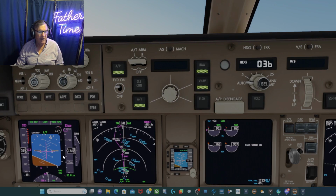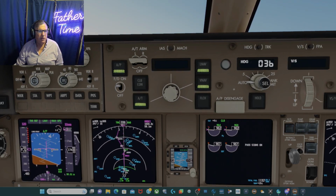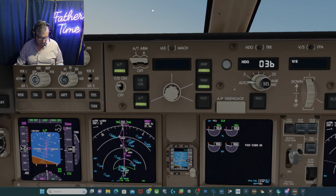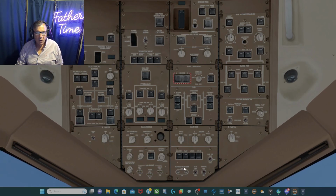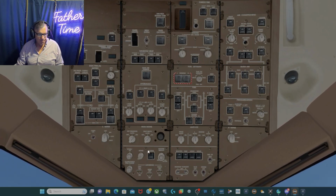Here comes our 18, climbing like a crazy babe. So there's a transition altitude. Standard, standard, standard. Come up on the overhead. Turn out the lights. And we just leave the beacon, nav lights on, strobe lights on. And that's it.